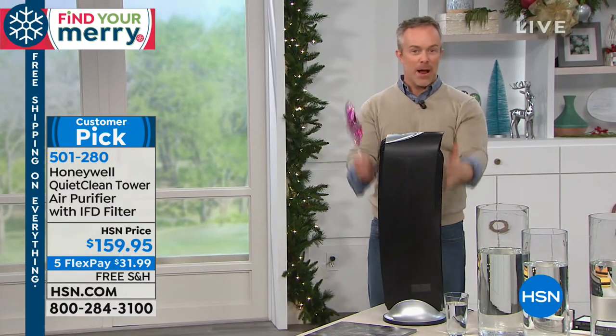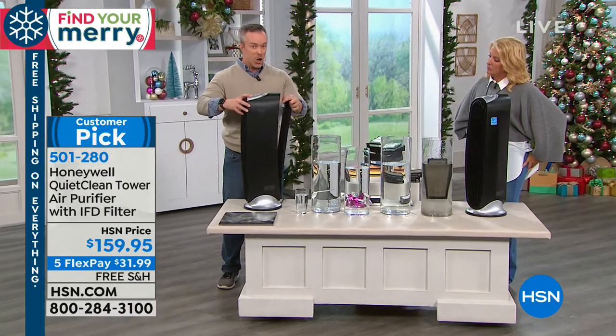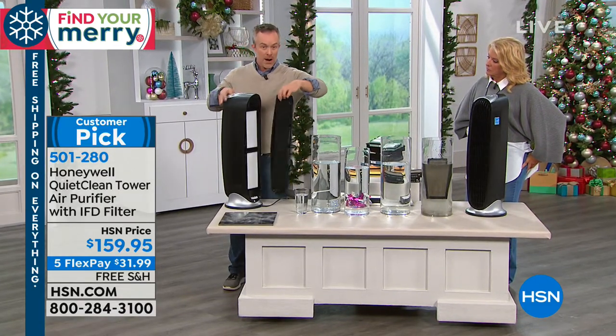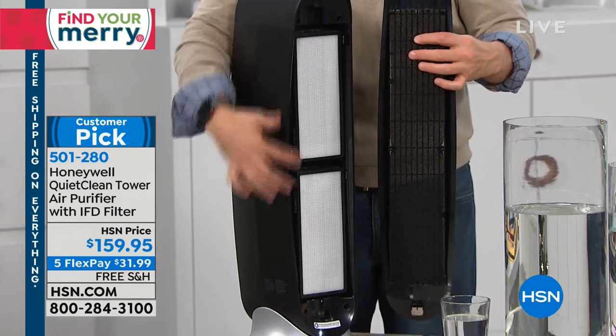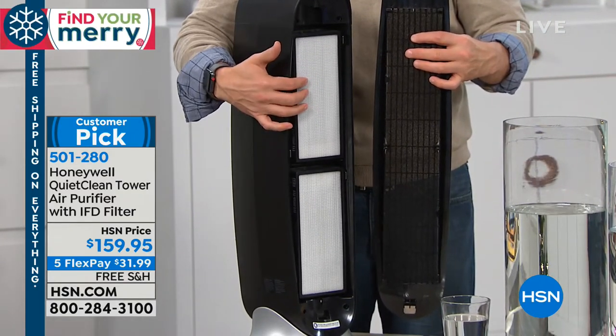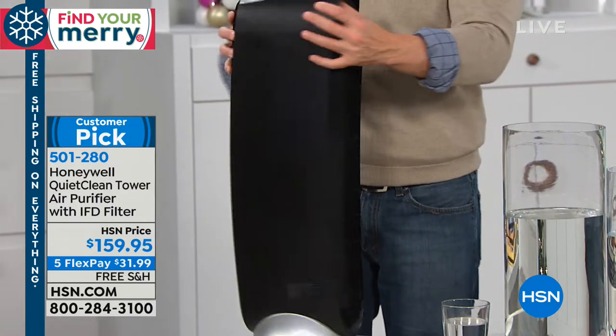That dirty air in, trapping it, cleaning it in three layers. Remember, it's that pre-mesh filter, which is that big carbon pre-filter, which is right here, gets those odors and larger particles. Two filters, which are both permanent and trap more in that honeycomb design. And then that third is that ionized air, which gives us that nice after the rain smell.